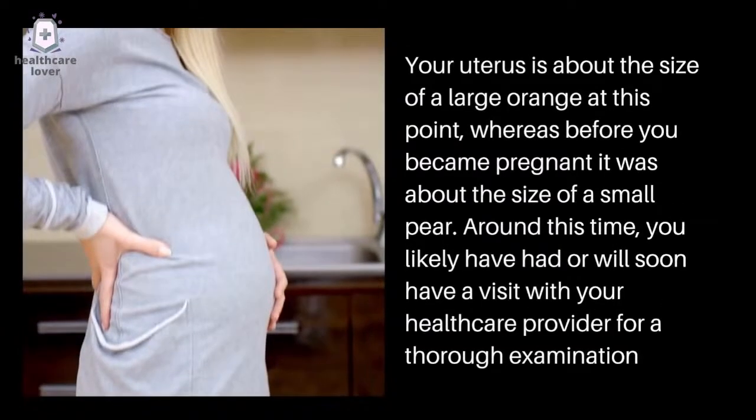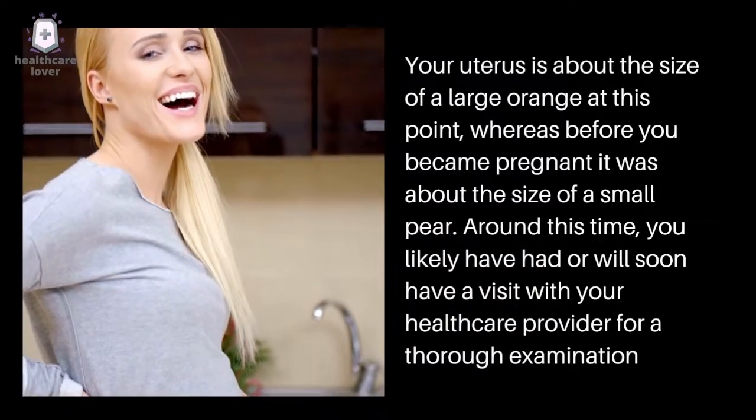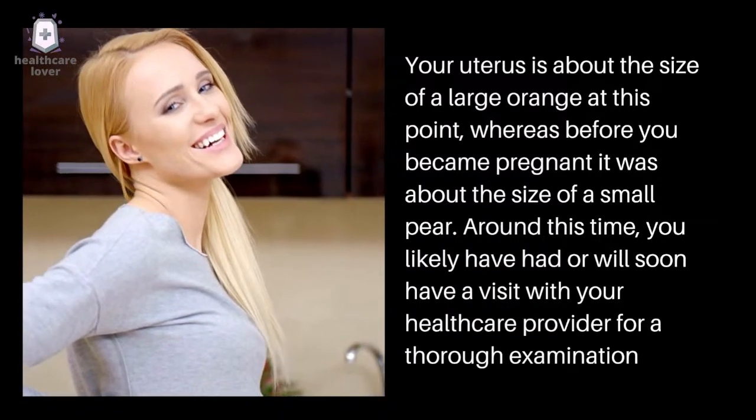Mom's body at 10 weeks pregnant. Your uterus is about the size of a large orange at this point, whereas before you became pregnant, it was about the size of a small pear.